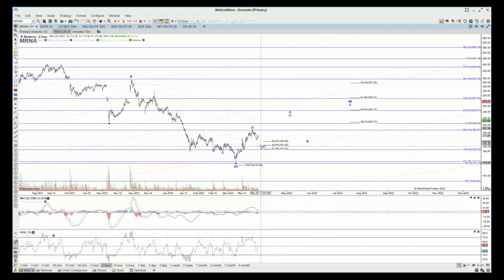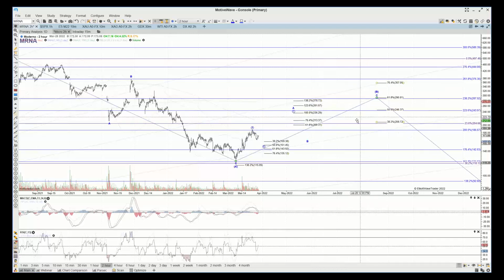So support for this circle wave B, if we do get more near-term downside in the pullback, is 159.40 to 143.90. Within that support range, attempting a long position with a stop either underneath the 764 or underneath the March low to look for a measured move C wave to the upside. Again, I think that is attractive as far as a decent risk reward setup.